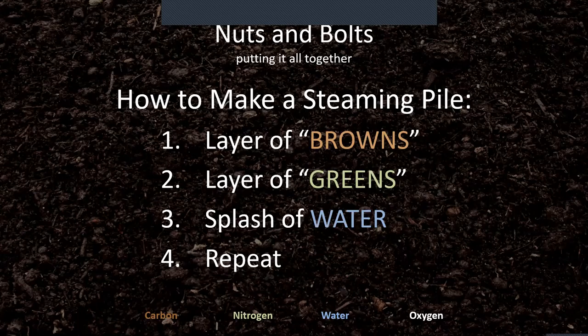What are greens you might have? Throw your coffee grounds in there. Sprinkle the coffee grounds on there. If you're bagging your lawn clippings, a couple of inches of lawn clippings on there. Great. Add a splash of water. By splash of water, I mean wave, if you picture having a watering can, wave the watering can so that droplets from the watering can hit every surface one time. Even a quick drizzle of water from the watering can, and repeat.